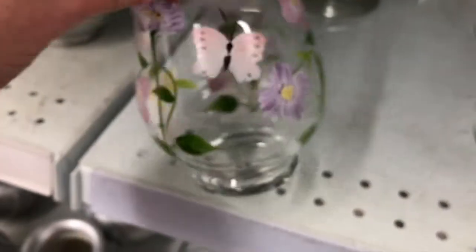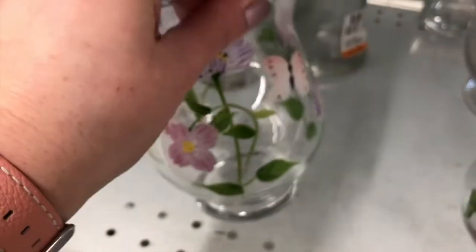vases. The flowers on the side. This was actually really cute. It looked like it was hand painted. I think it was just homemade though, but really cute and pretty.